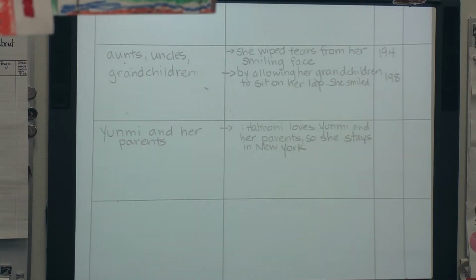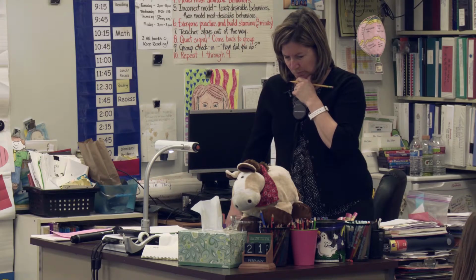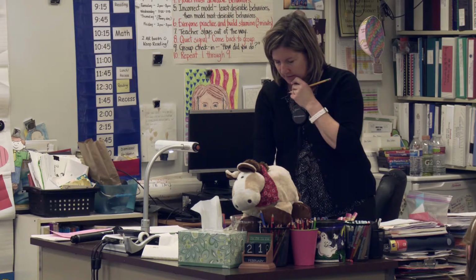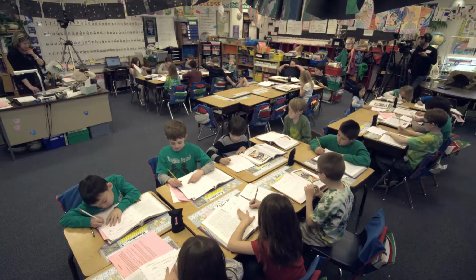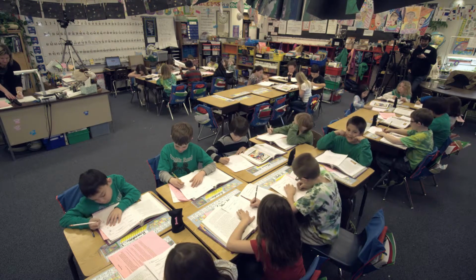What page are we going to put down for this? 199. No, it's 199. I believe it might be 199. Yeah, that's it, where it talks about in New York. Harmony had only Yoon-mi and her parents and Yoon-mi's friends. Yeah.